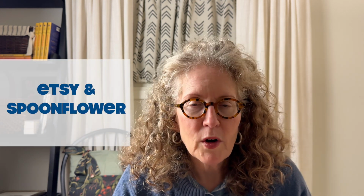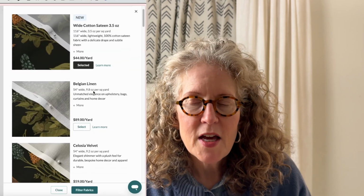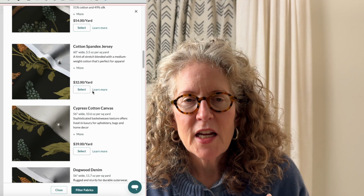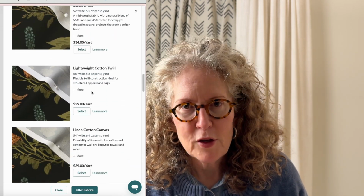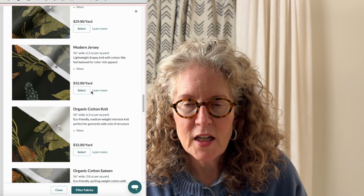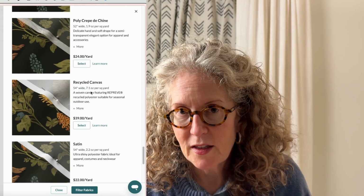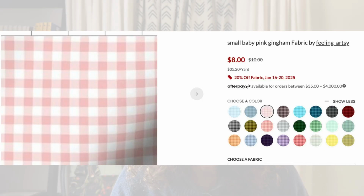But if you can't afford to be in that price range, you can get a lot of really great fabrics on Etsy and Spoonflower. And what I really love about Spoonflower in particular is that if you find one pattern that you really love, you can get it in lots of different types of fabric. You can get it in a thin cotton. You could get it in a denim. You can get it in so many different weights so that it can be used for different things. And almost every pattern is available in lots of different colorways. If you like the pattern, you can get it in different colorways and different fabric weights.